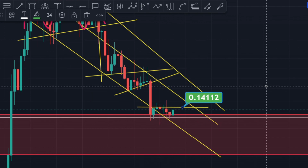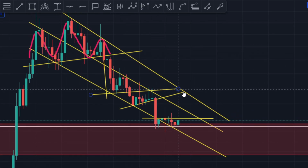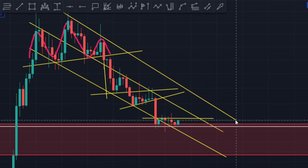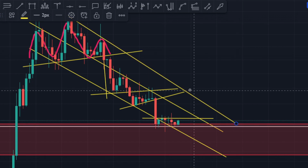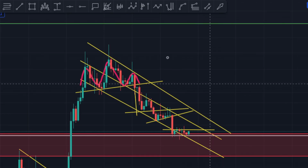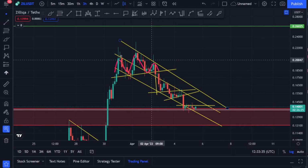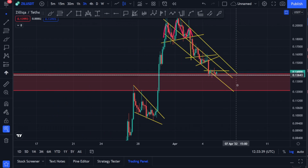So in simple words, once we break this resistance line, this is the main one you need to break. Once you break this one, then you will see all the bulls step back in and take the price a little bit above. But for right now, it is still working in this channel formation and trying to see where the bottom can be found.